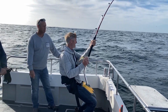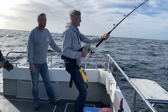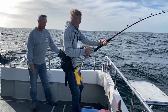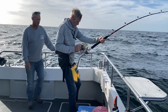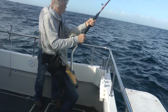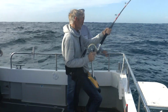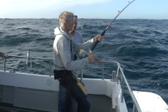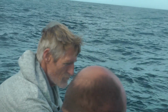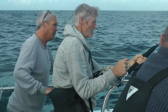The art of fighting a fish using the stand-up technique can be difficult to master, but here is a good example of how it's done. See, he's using his legs to put pressure on the fish and then reeling in on the downstroke. Even the experienced anglers can find it a bit of a struggle.